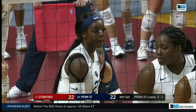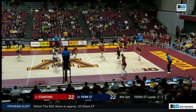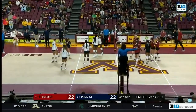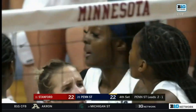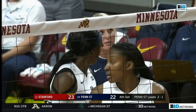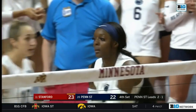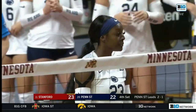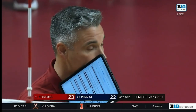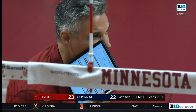Minnesota and Oregon are playing next. A lot of Minnesota fans in here for this match now. And when that shot hit, it was a collective, oh. Consecutive Cash Williams big points. Oh, it was out. Stanford leading by 1. Bevan. Stanford 2 points away from pushing it to a 5th set.